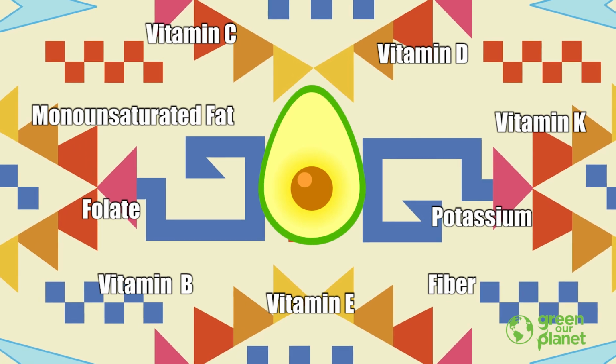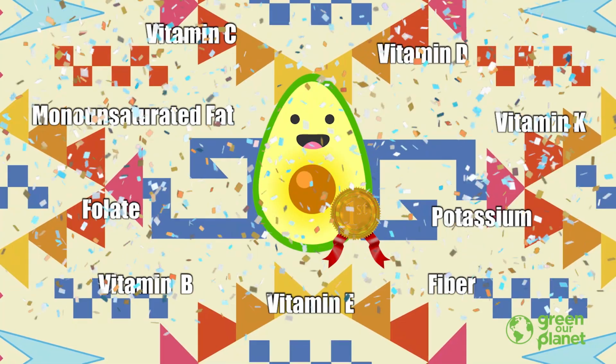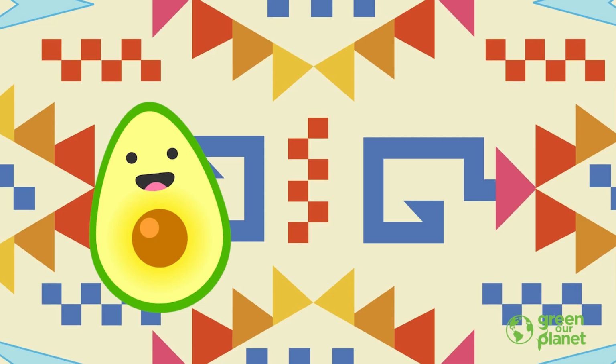Avocados have so much nutrition that the Guinness Book of World Records says they are the most nutritious fruit known to man. Avocados are superfoods.